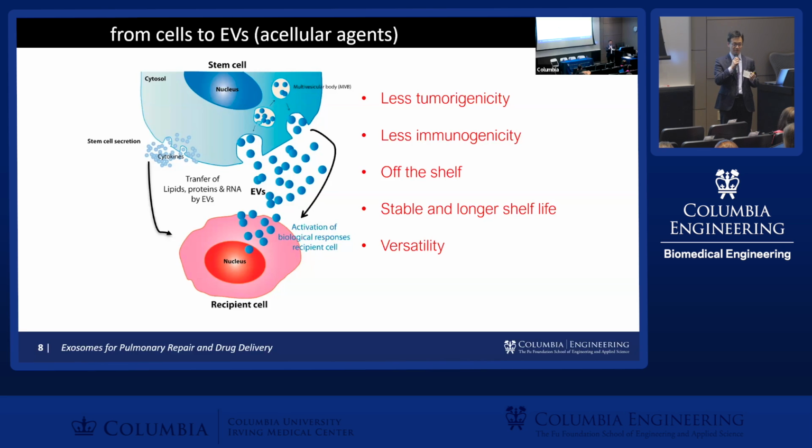Another type of text message, which is not that pleasant, is when a cancer cell secretes an exosome, received by a normal cell. And then this exosome will tell the normal cell, hey, you have to help me evade. Right? So this is how the exosome functions. And obviously, we want to utilize it for the first application, which is using exosomes for regenerative medicine.